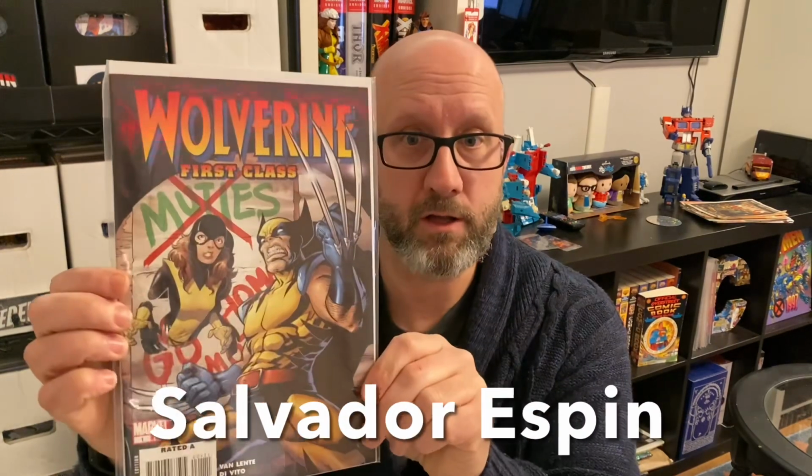And then here's another single issue that I got because I like the cover. I really don't know anything about the series. I want to say it's a limited series. It's called Wolverine First Class. This is the first issue, so it's nice to have the number 1, but I just thought that was a really great cover with Kitty and Wolverine on it. I don't even know who the artist is on that cover. If I can, I'll look it up afterwards, and I'll put a little blurb down below so you know who the artist is on the cover there.